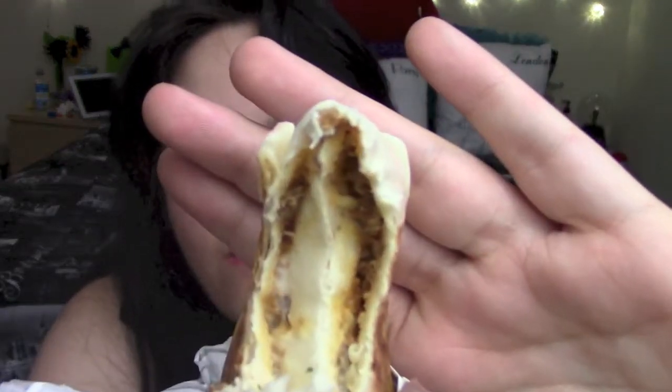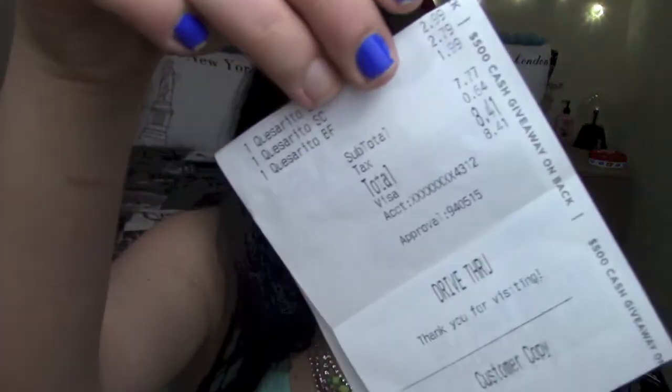So let's put this one on the side. It's like they were really in a hurry and forgot to wrap it well, or maybe it was the movement on the way, but this was open. So let's try this one, and I think this one is a steak. Let's see. This one is the beef one. Maybe it's not chicken, maybe it's just cheese. It's only cheese that I see here.